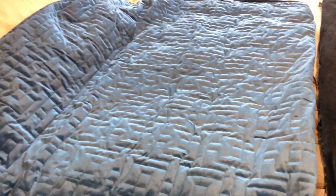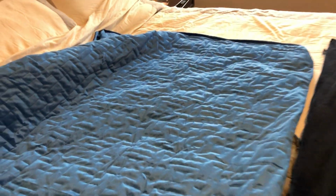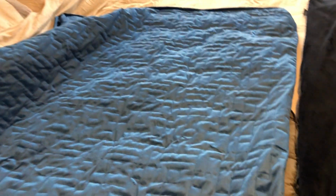So first of all, this was the only color they had. This is like a bright blue. And frankly, they were sold out. At $270 a blanket, Gravity was sold out. That's how good they must be at marketing. So let's look at the construction first. This is the basic construction. They've got some plush in there. But again, let's go and look at the beads.